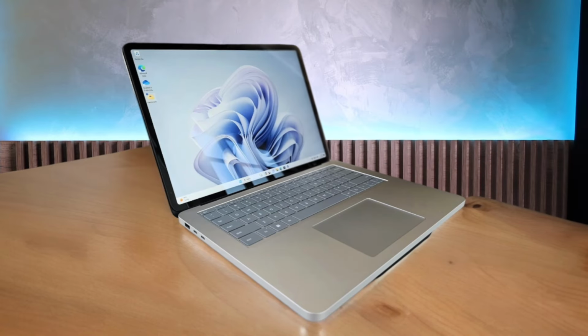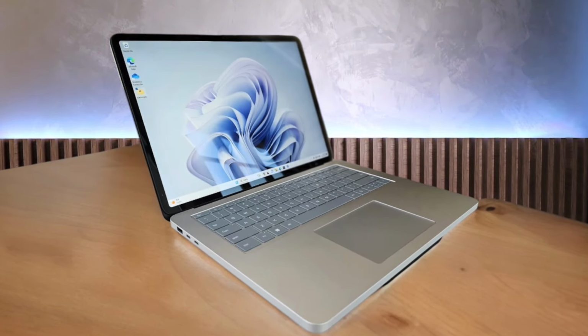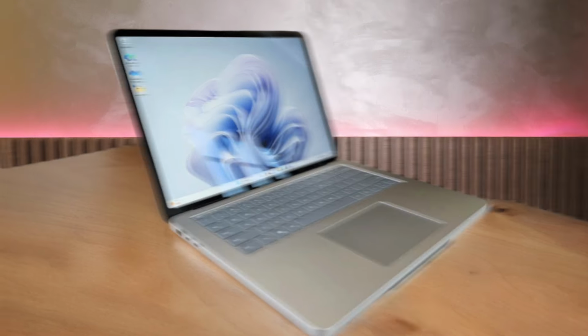Number 5. Microsoft Surface Laptop Studio 2. This thing is pretty cool with its unique pull-forward screen design, but it's not without its flaws. The performance is solid with 13th Gen Intel processors and up to RTX 4060 graphics, which is great for creators.